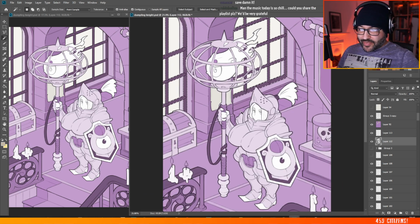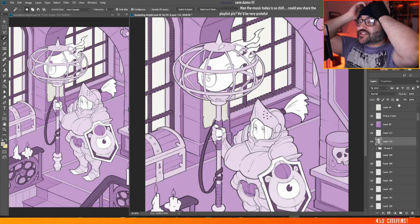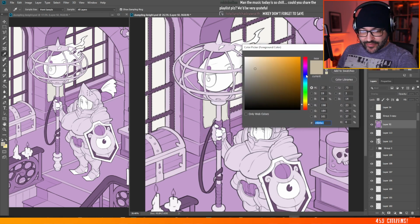Why is it so garbage? This always happens at this point in a piece of art. If I get near 100 layers, it just becomes a trash piece of software that I'm paying so much money for. Damn you, Photoshop.